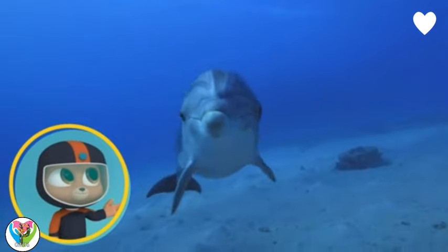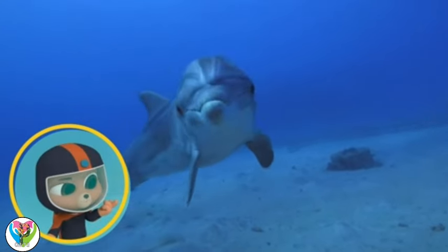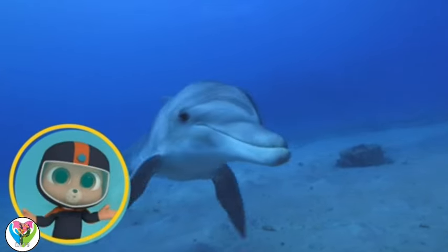It's a humpback dolphin. No. Smiley dolphin? A dolphin with a nose shaped like a bottle. Bottlenose dolphin!